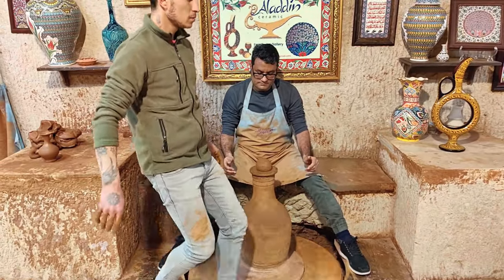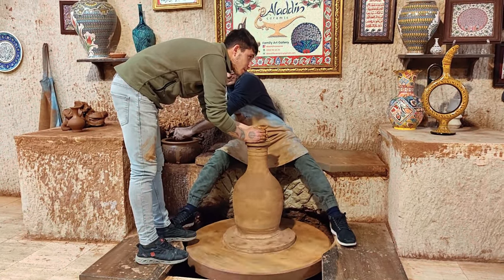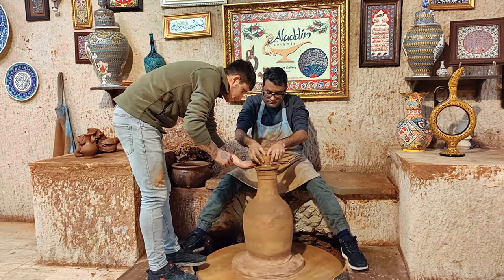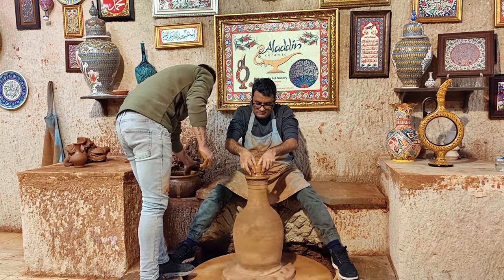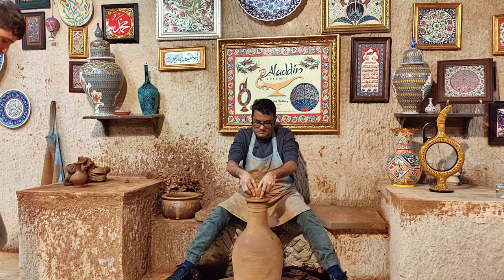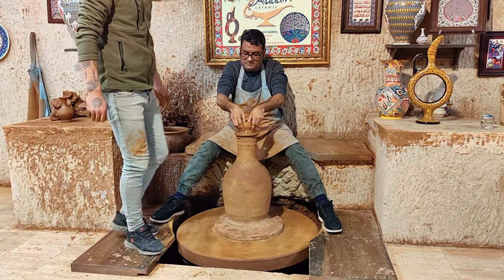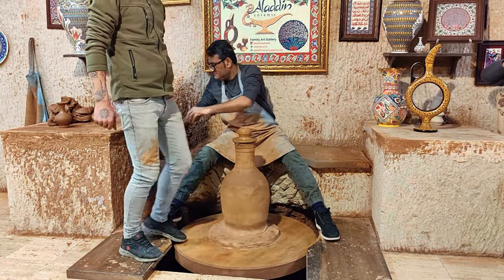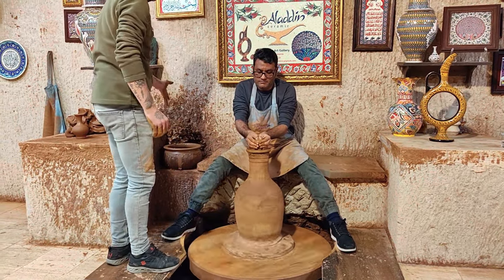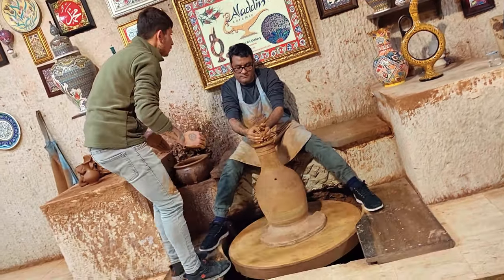Okay, one minute. Wet your hands. Like this, three fingers push inside. It's more deep, slowly, gently. Also outside, right? Okay, sure. So make the shape like this. Yes, slowly, no pressure.